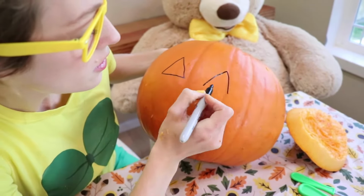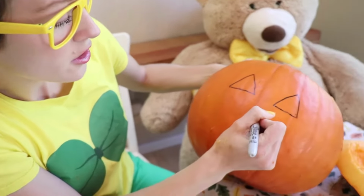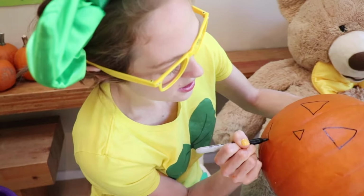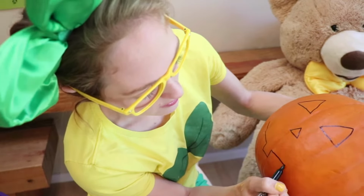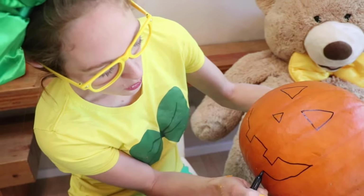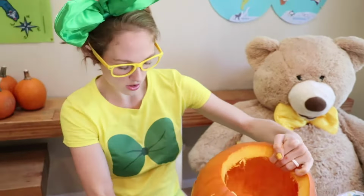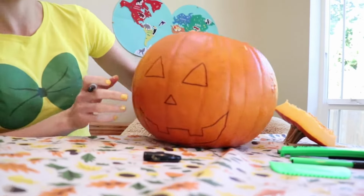I'll do two triangles for the eyes, like that. Another triangle for the nose. That looks pretty good. And then I'm gonna do a big smile with a couple teeth. Just like this. Go up and then. Okay, what do you think? Does that look pretty good? Let's see what he looks like down flat. That looks pretty good to me.